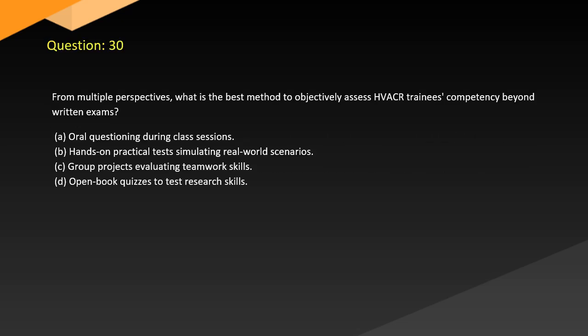Question 30. From multiple perspectives, what is the best method to objectively assess HVACR trainees' competency beyond written exams? A. Oral questioning during class sessions. B. Hands-on practical tests simulating real-world scenarios. C. Group projects evaluating teamwork skills. D. Open book quizzes to test research skills.